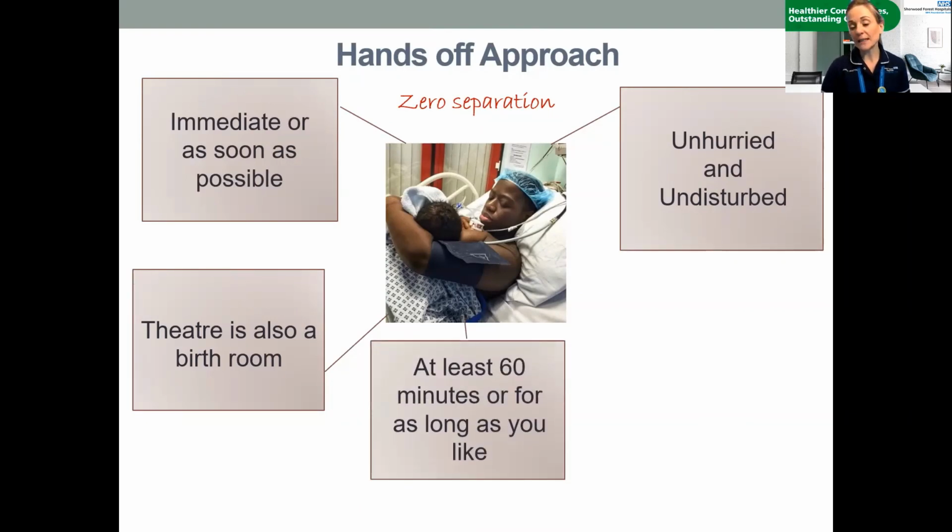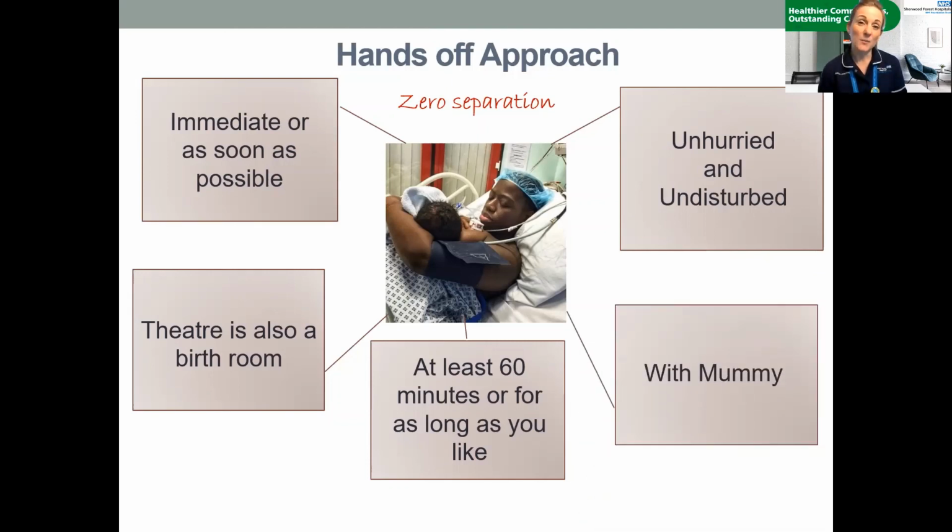Again, aiming for that 60-minute golden hour. Okay, aiming for that as much as possible, or for as long as you want, or longer if needed. It's completely up to you. And ideally being with mummy, but it's great that your baby can have skin to skin with your partner. That's absolutely fine. If for whatever reason they do go to your partner, that they come back to you as soon as possible.